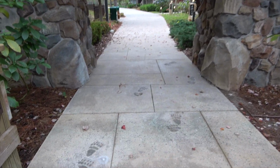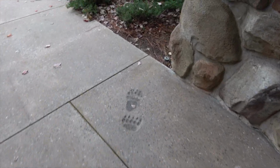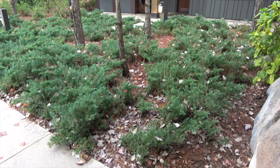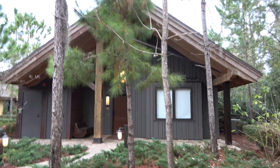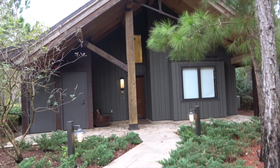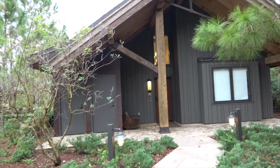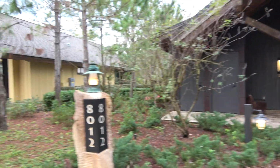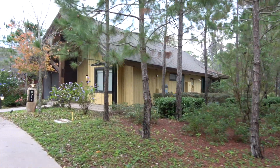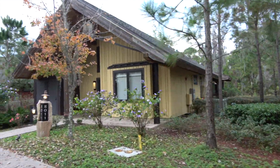But oh no! Bear footprints. We better be careful. There's been a bear in here. Cabins, they're really big. I think they have 3 bedrooms. I think they have a little jacuzzi as well. They've got this outside bench you can sit on. They will sleep probably 6 or 7 people. And of course they're detached and very secluded and quiet.